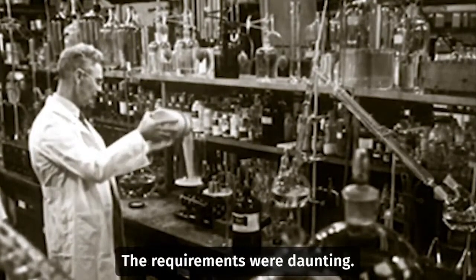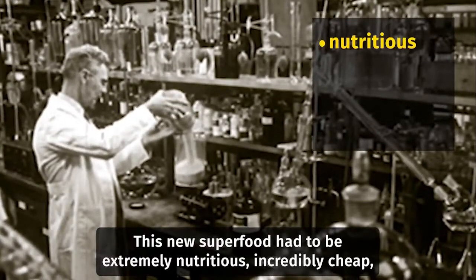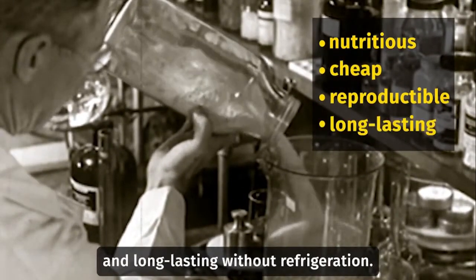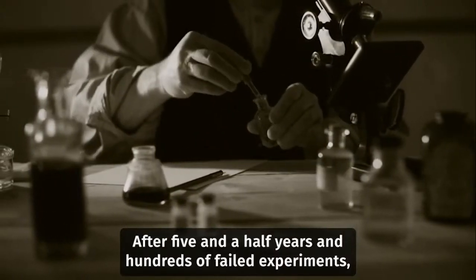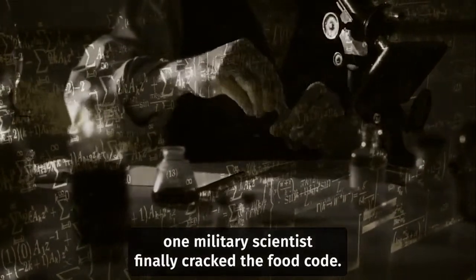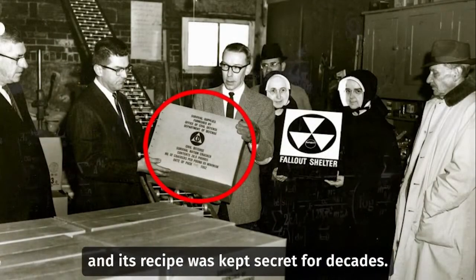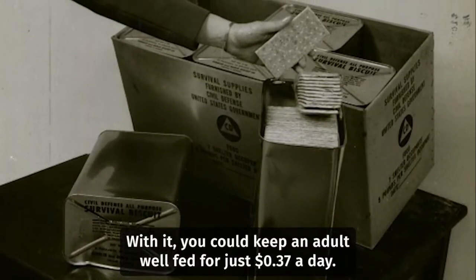The requirements were daunting. This new superfood had to be extremely nutritious, incredibly cheap, easily reproducible on a massive scale, and long-lasting without refrigeration. After 5.5 years and hundreds of failed experiments, one military scientist finally cracked the food code. It was called the Doomsday Ration, and its recipe was kept secret for decades. With it, you could keep an adult well-fed for just 37 cents a day.